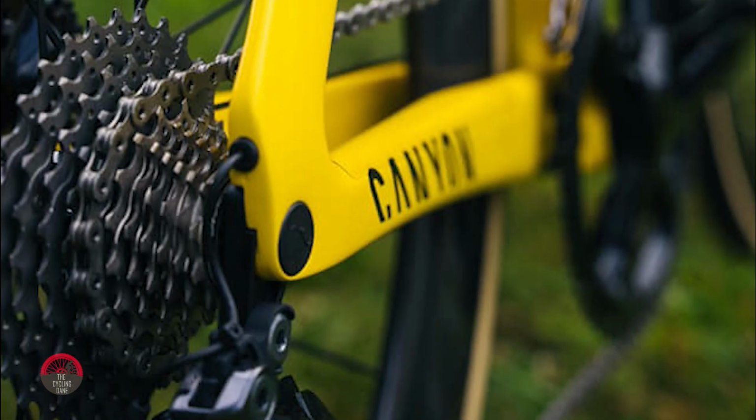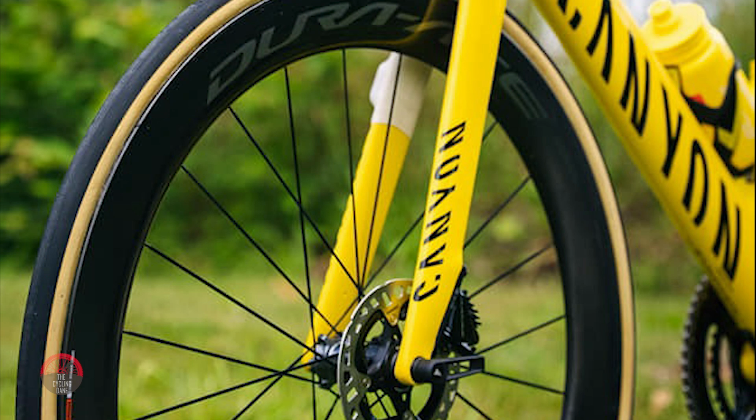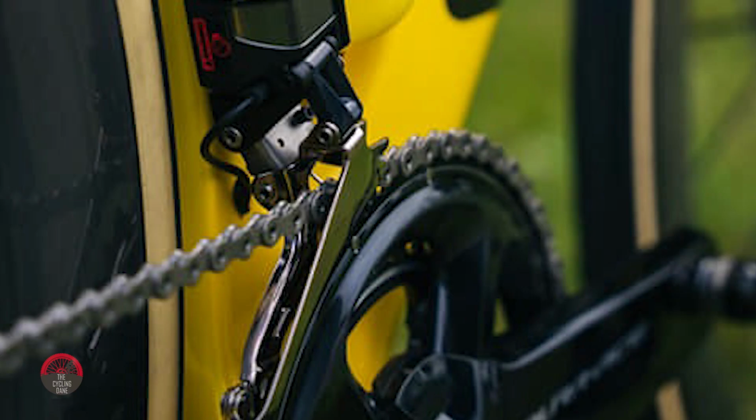The bike maintains its Dura-Ace groupset components for efficiency, aerodynamics, and keeping the bike's mass at a light weight, making it still one of the best all-rounders of the pro peloton, even of course having the super effective shifting capabilities from Dura-Ace Di2 systems.